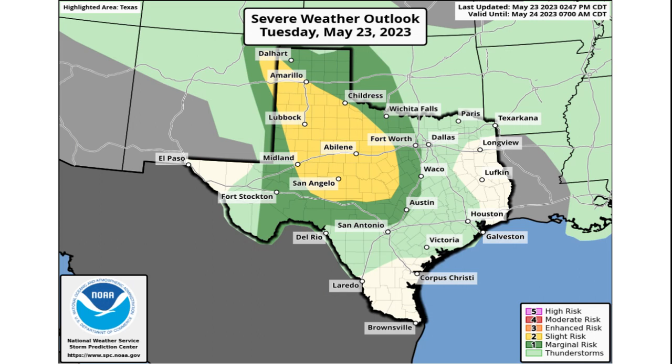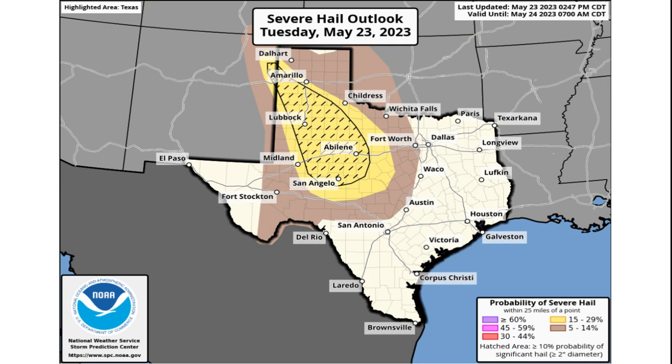Now, here's that Tuesday severe weather outlook that we have for Texas. You can see the Panhandle all the way on down into central areas, just west of Fort Worth into the Abilene area. Down closer to San Antonio, that's where this risk kind of ends. Dallas, you're on the outskirts of that risk as well, but really the Panhandle is going to be the primary area for the day today, especially for the severe hail outlook.